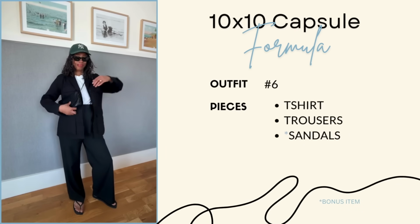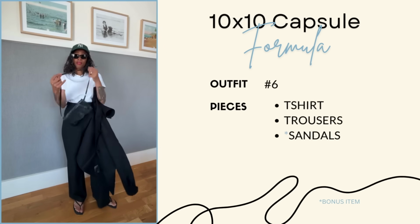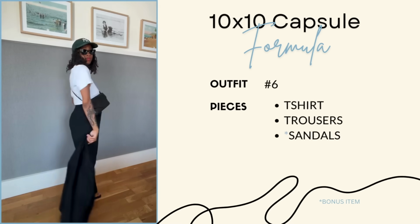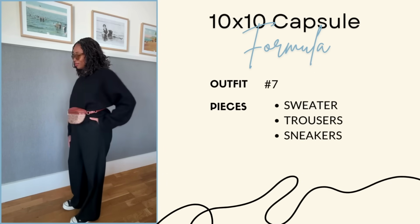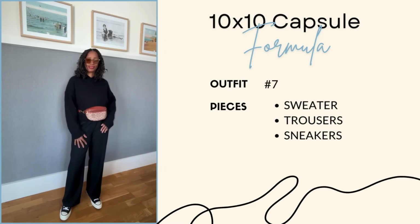Here, we are wearing a t-shirt with the trousers and my bonus sandals, but I wanted to bring my second jacket to have with me just in case it got cold. So definitely complemented the outfit, sort of an informal suit. In this outfit, I'm wearing my sweater. This was definitely appropriate for night because it got a little bit cold. So I love, love, love this outfit with the chucks especially.